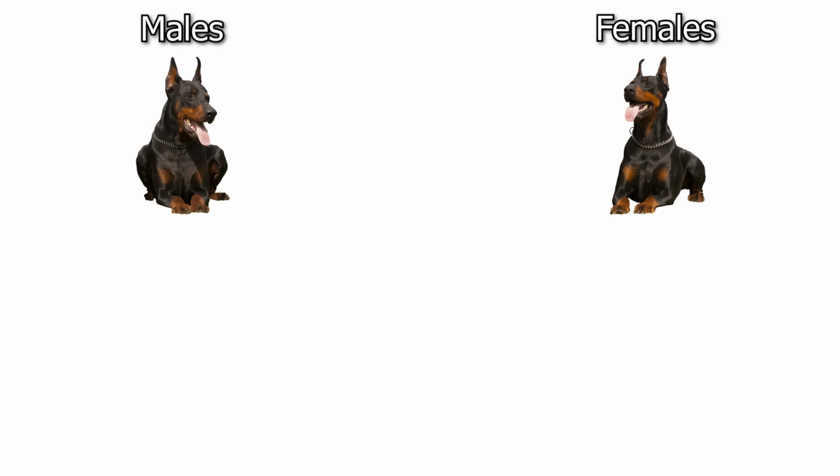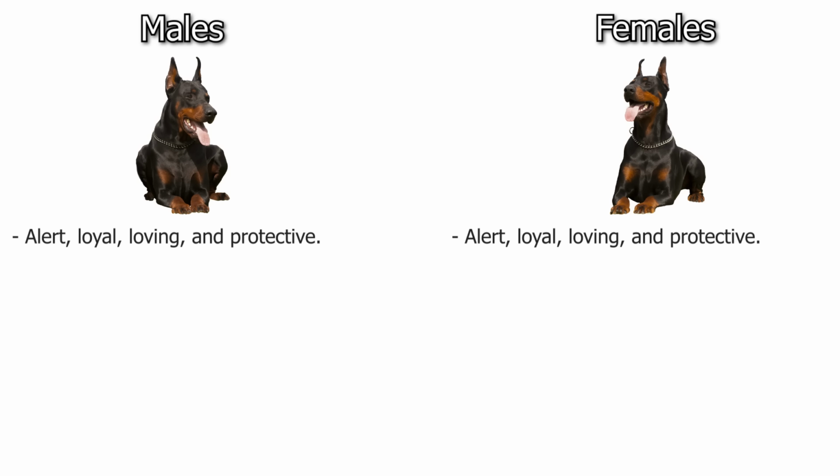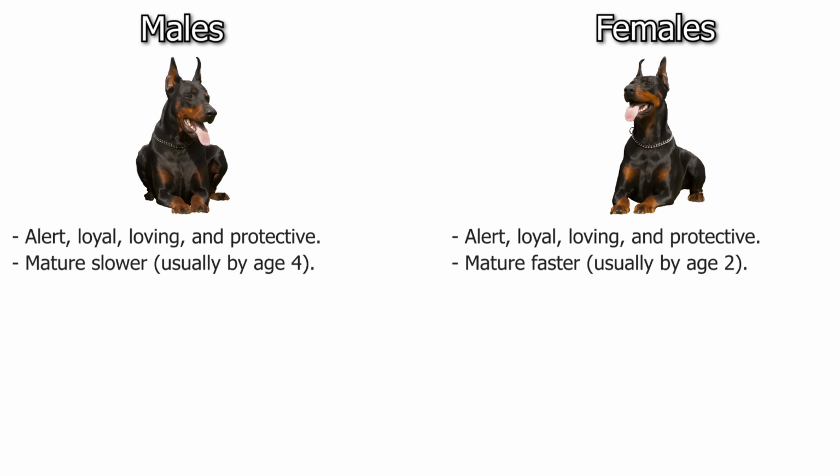Now, both these dogs are Dobermans, so on both columns, I'm going to put that they're alert, loyal, loving, and protective dogs. Honestly, I could keep going from there, but let's just start there. Now the males mature a little bit slower than the females, and they usually reach that adult mentality by the age of about 4, whereas females usually reach it by 2 years of age.